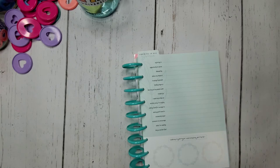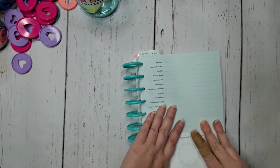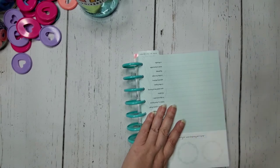So this seems like a much better idea to me, and I figured I would share it with everybody so that we can get organized and effectively use our planners for 2022. So here's the Faith one, and we're going to move on. Let's see, what have I got next?